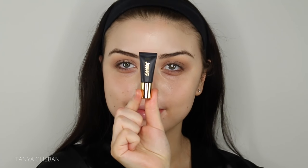To make this look even more dramatic, feel free to add like a black eyeshadow in the outer V of your eye, but I'm just going to leave it at this. Super simple, super easy for those of you that prefer natural makeup. Then I'm just going to add a little bit of a winged liner. I'm using this Tartiest eyeliner and I actually really like it. And I'm just going to do a super thin, long wing. And this is like a staple for this look.